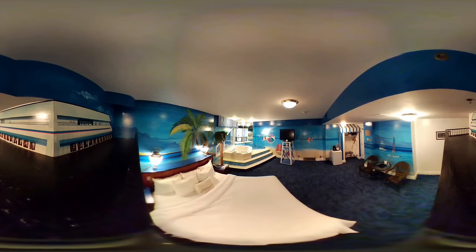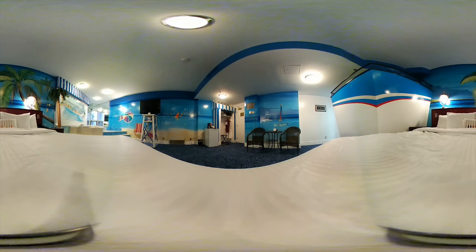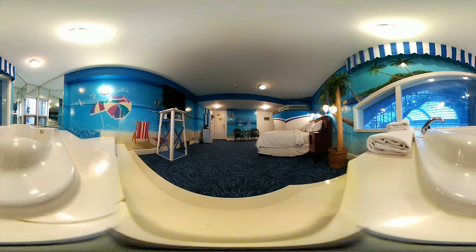Getting back to the Fantasyland Hotel and the World Waterpark theme room, I think I realize why I love this room so much. It's just so damn 1980s, in the best possible way. It takes me right back to the earliest years of the mall. And as I already mentioned, the entire room is themed so well. It's got the perfect level of cheesiness. It's the attention to detail that I love.